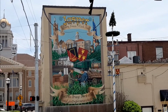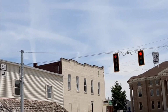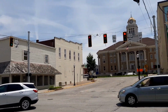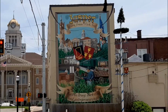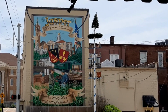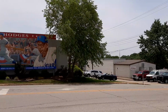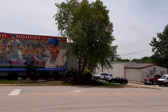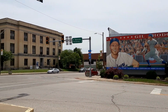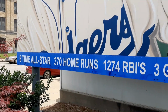This one's in Jasper, Indiana, and you can get an idea of how big it is by looking at the surrounding buildings. Trust me, it's filled with detail, and it's huge. Okay, here's another one commemorating a baseball player, and I can't believe how big it is. It takes up the whole side of the building, and once again, great detail. Here's a closer look.